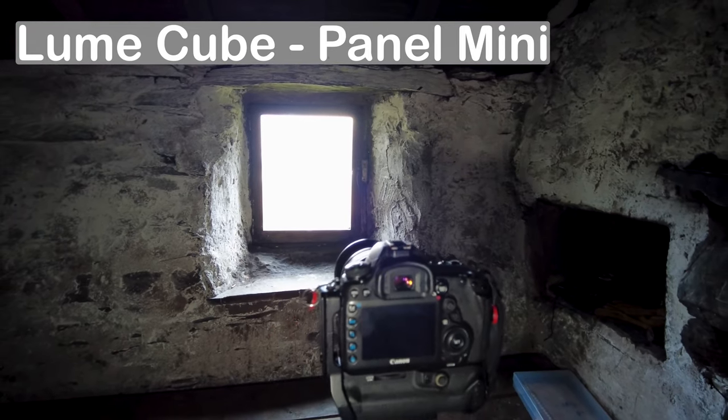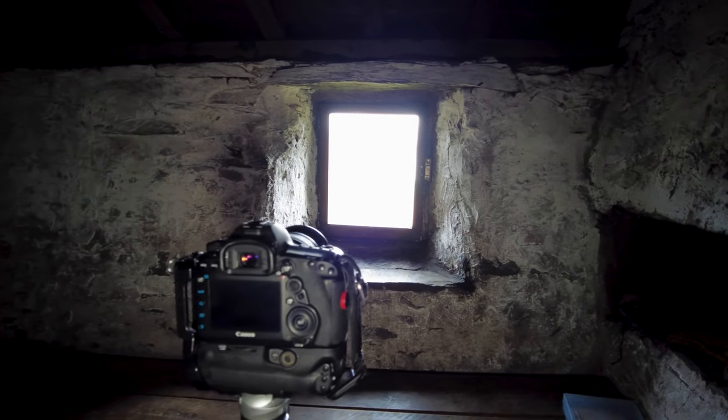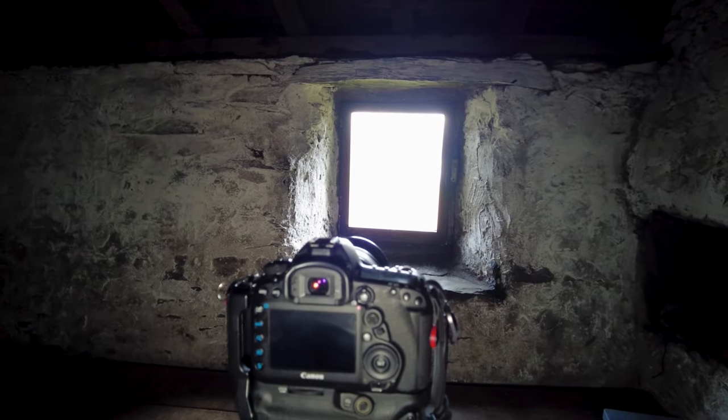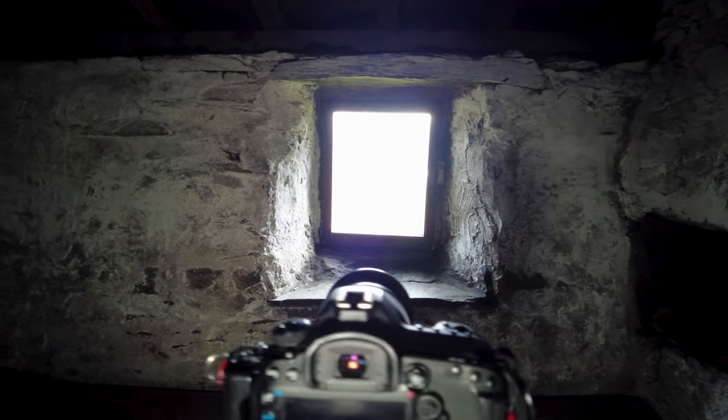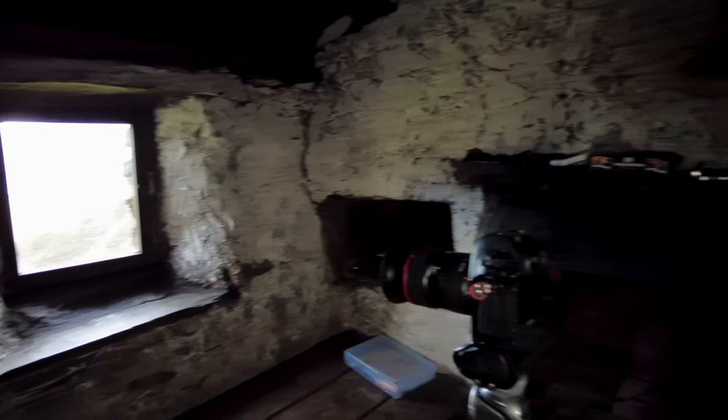So that's there. So basically we're taking two images. I've taken two images, one perfectly exposed for the view outside, and then another perfectly exposed and focused for the inside, for the wall, etc. And then we'll blend the two together, which hopefully will give quite a good image. So that's the one there.